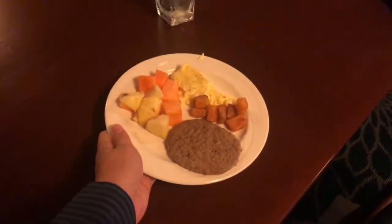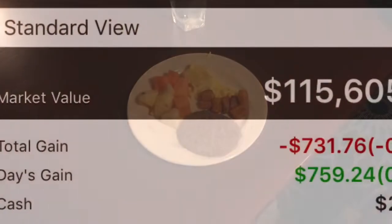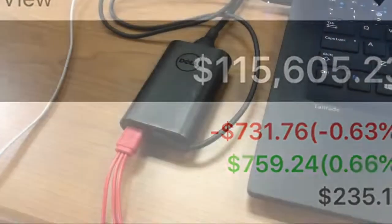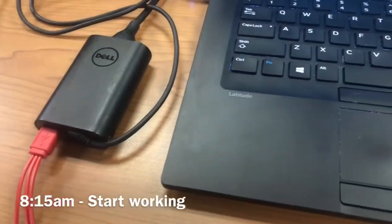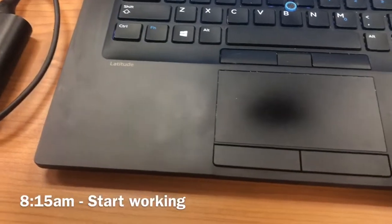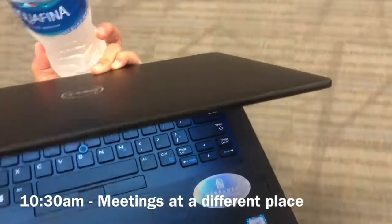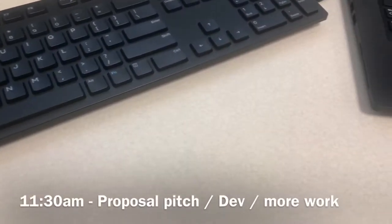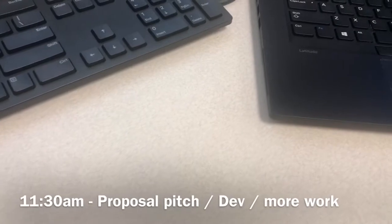So here's some breakfast. It's just the same thing, just a different day. And as I'm eating breakfast, I like to check things like my portfolio and see how that's doing. From there, here's the workspace that I have. So of course, I have a different colored table today, which is pretty cool. Then I go ahead and walk to a different part of the building and then work from there. So I'm just continuing on work, but this time for the different work stream.